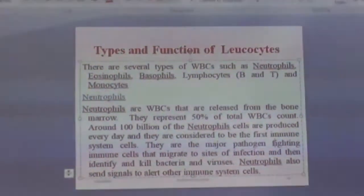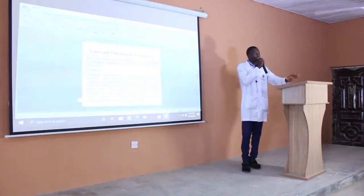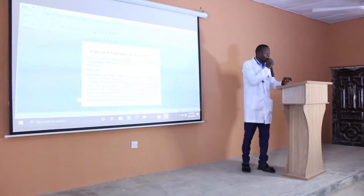They said neutrophils are white blood cells that are released from the bone marrow. These neutrophils that we are talking about are produced in the bone marrow, and they form the largest amount among all the white blood cells. They represent 50% of the white blood cells. These neutrophils are the most active cells among all the white blood cells in the body because they perform most of the actions and most of the functions in our body.